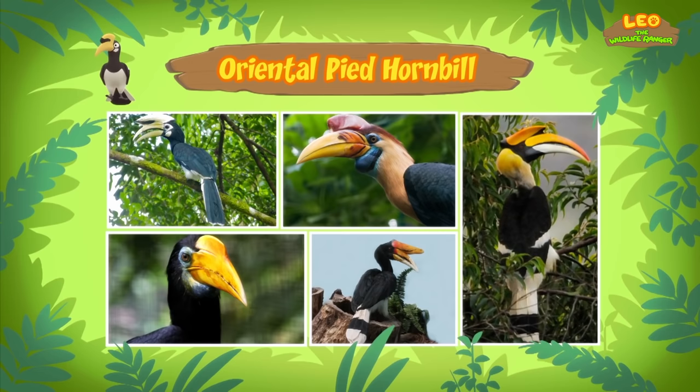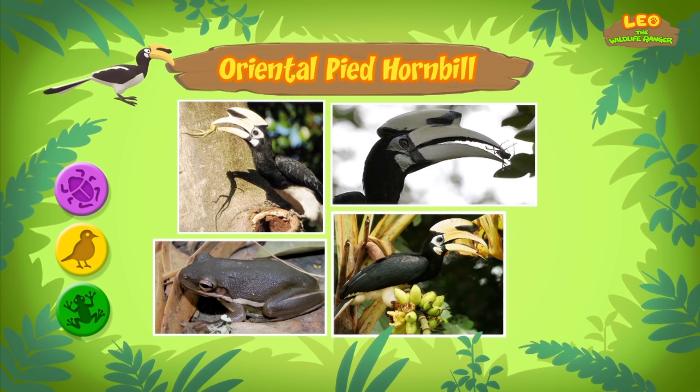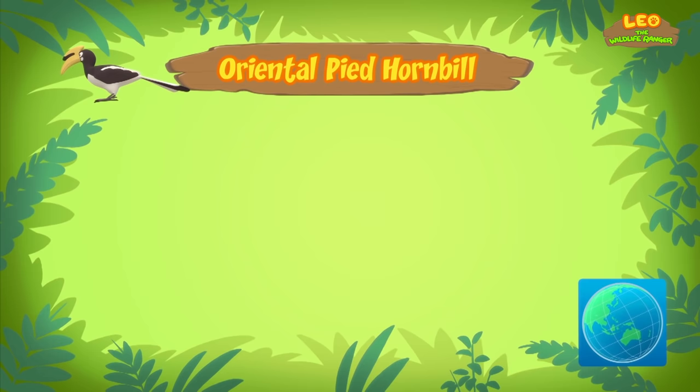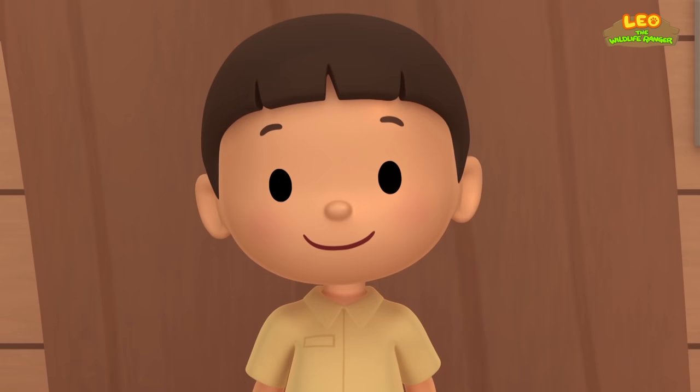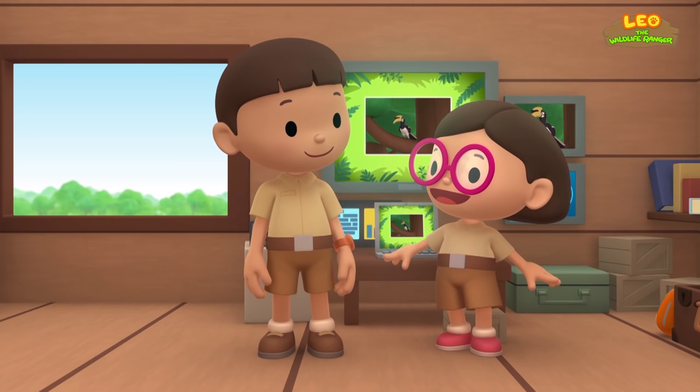Besides lizards, Oriental Pied Hornbills eat animals like frogs, small birds, and large insects. They also feed on wild fruits. By the way, Oriental Pied Hornbills live in the rainforests of South and Southeast Asia. We should take the Oriental Pied Hornbill back to the rainforest, or it might eat all the fruit in our garden. Come and join us. That's a great idea, Leo. See you downstairs.